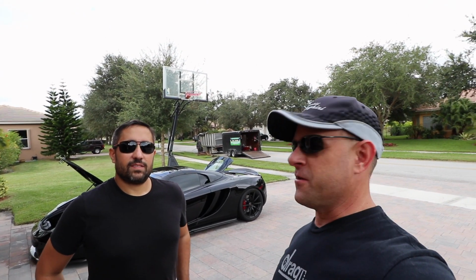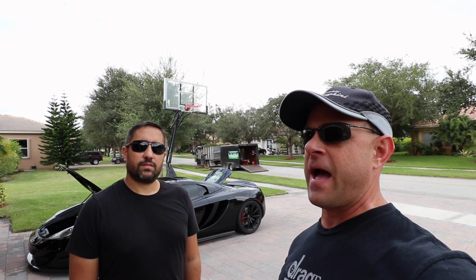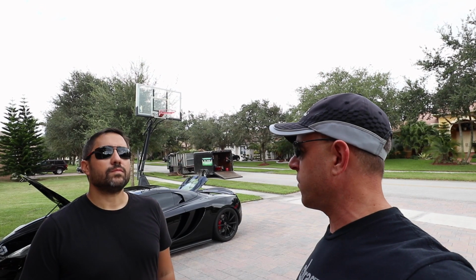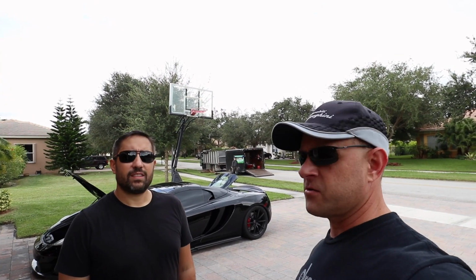All right, so we're here with Jimmy and his McLaren MP12 4C Spider. As you saw in earlier videos, we did a stage one with Fab Speed: Fab Speed downpipes and a Fab Speed tune. You picked up 4 or 5 miles an hour in the quarter mile. It dropped from like 10.7, 10.8 to like 10.3. So, good gains.